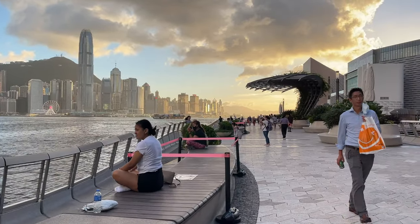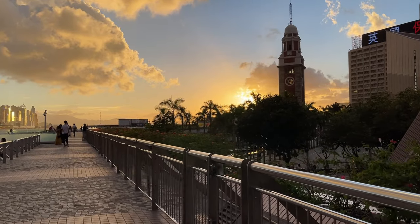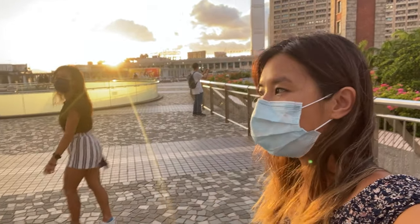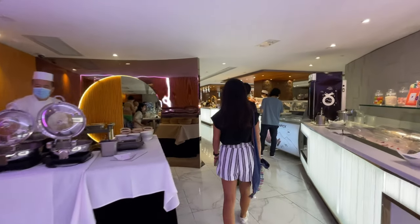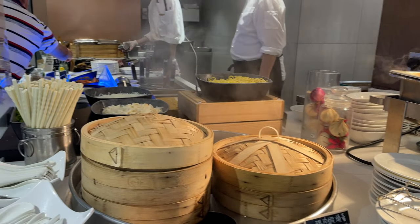It turned out to be a beautiful late afternoon, so we walked all the way to the Star Ferry Terminal. So we made it to the platform for the spectacular sunset. Sometimes it's 50-50 as to whether it goes down beautifully, and we're just too hungry to wait. We caught the sunset and then made our way back for the buffet dinner, which is pretty popular and has a large variety of food and a seasonal theme.